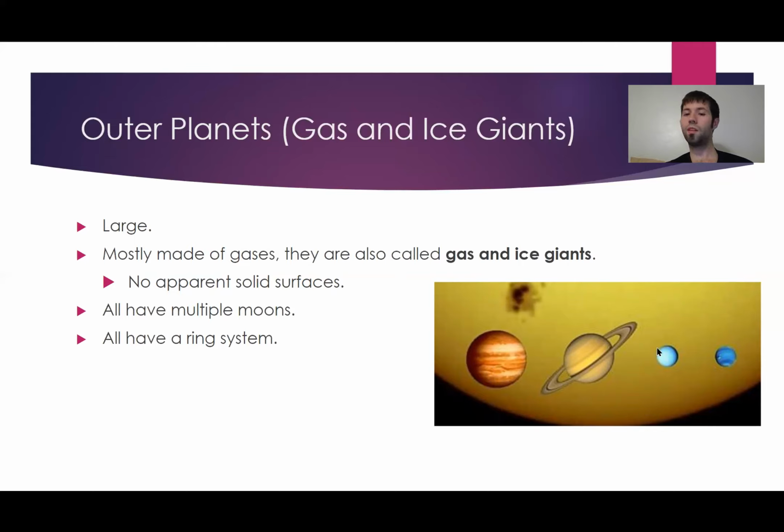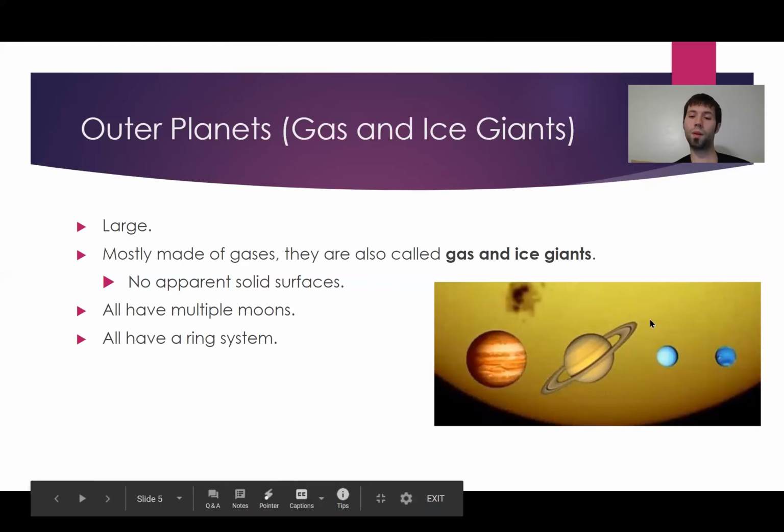So these planets are very big in their own right. These are mostly made of gases. This is why they're called the gas giants. We don't know of any solid surfaces on these planets. There might be. We just don't know. We've tried to send probes into the atmosphere, but all the probes that we have sent into the atmospheres of these planets were lost very soon after, which we were expecting.